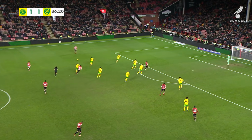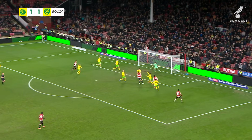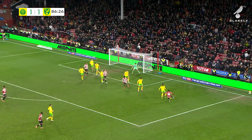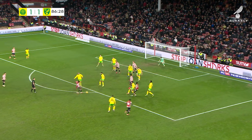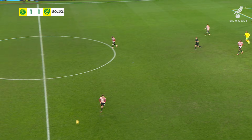Campbell holds the ball up well. Works it towards the left-hand side. Opportunity for Burrows to deliver a high, looping, curling, teasing cross, headed down by Brooks. Might fall for Sariki in the penalty area. Can he get the shot away? No. Oh, Samare's shot from the edge of the penalty area is poor, and Norwich have cleared.